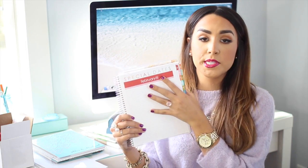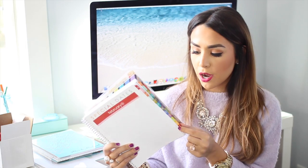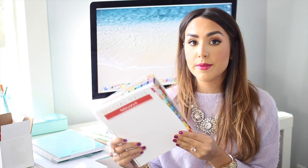So it's a very cute address book, very high quality and durable. Something I will keep for many years. And inside it has something for special dates, so you can include everyone's birthday and everyone's anniversary or holidays or whatever you want to write in the front. And then it does have all the tabs by alphabetical order for all of your friends and family to input their names and addresses in there.